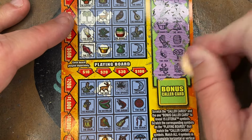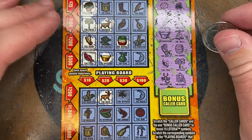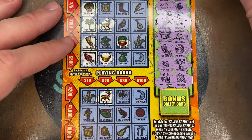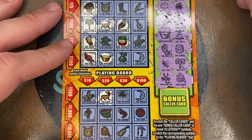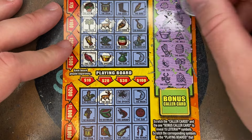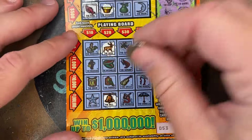We got a scorpion and a parrot. Scorpion and a parrot. Oh, you know what? I missed the canoe here. You guys probably caught that. I missed the canoe there. But let's check it again. No scorpion, no parrot. We have a parrot right here.